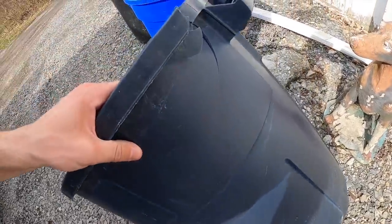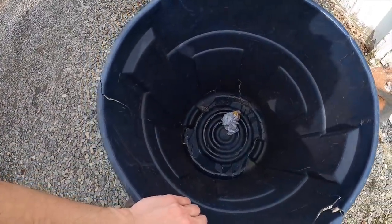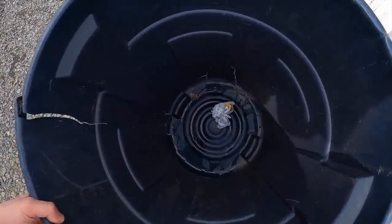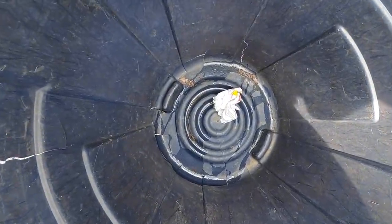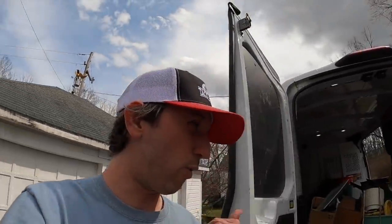And then if you flip it over here, this thing's all broken up here. So it's very, very flimsy. As you see, it's not in the best of shape. It's also cracked right down the bottom of the trash can. So that trash can will then get thrown out. I'll replace it with one of these.